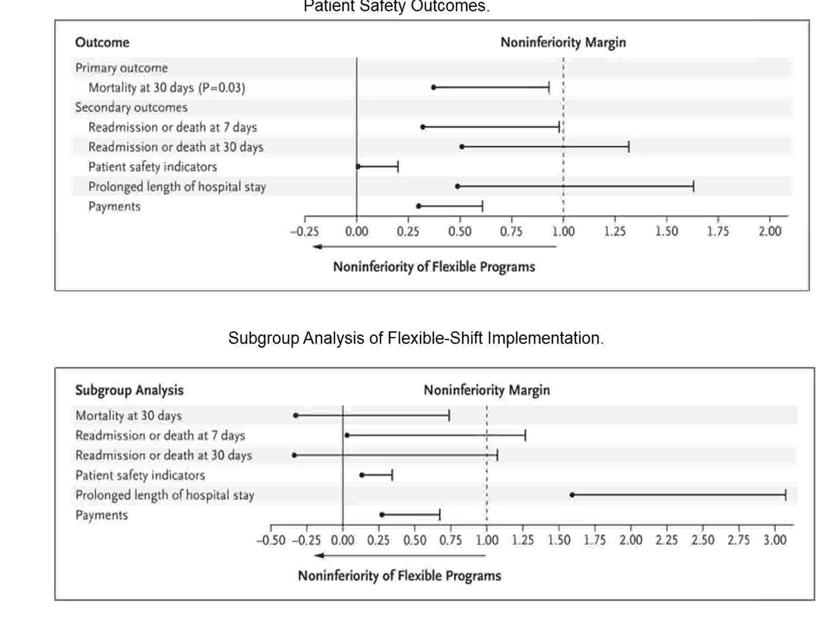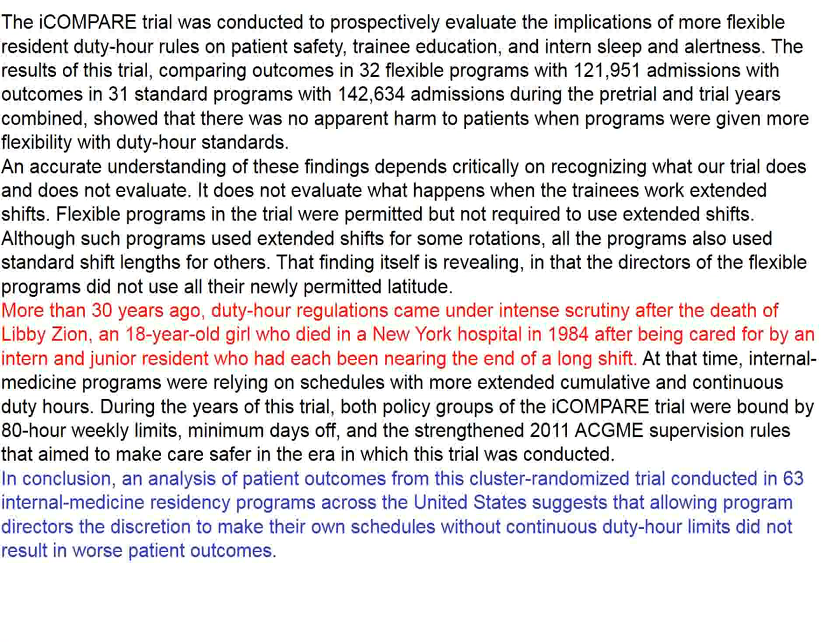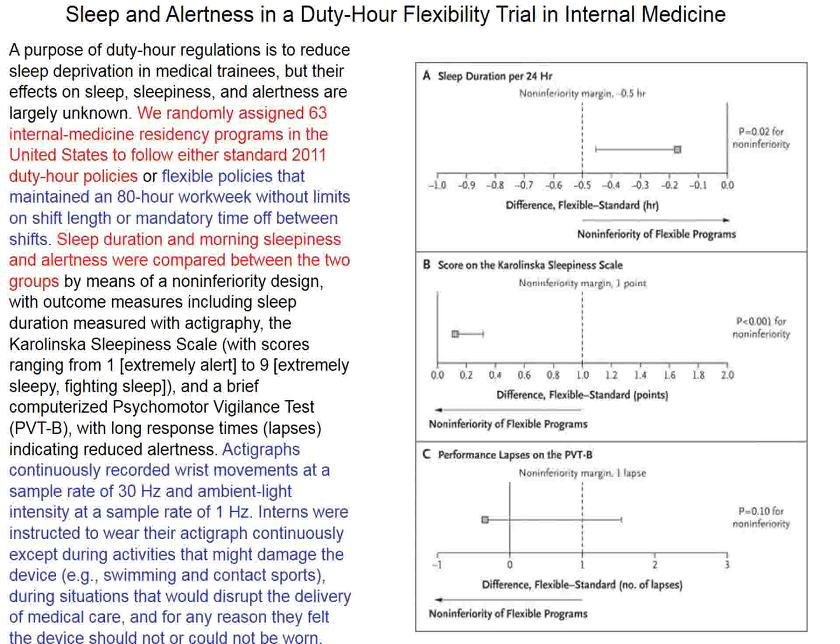And so we can look at these safety outcomes in terms of these forest plots here, testing the non-inferiority of one type of shift compared to the other, and there was no significant difference. So we can, at least from the patient standpoint, conclude that whether or not the house staff physicians undergo flexible shifts or rigid shifts doesn't seem to influence patient care. And the authors draw attention to the Libby Zion case that was responsible for ending the very long shifts that used to be routine before 1984.